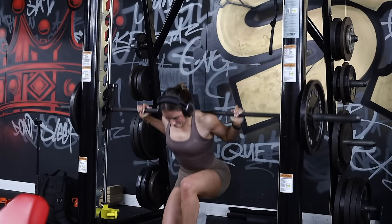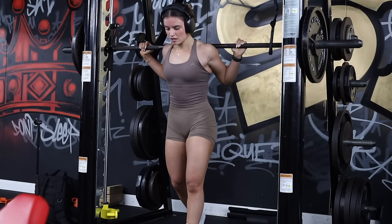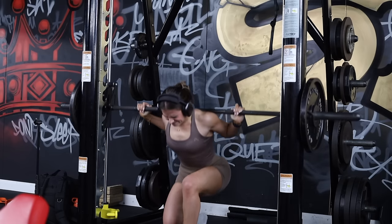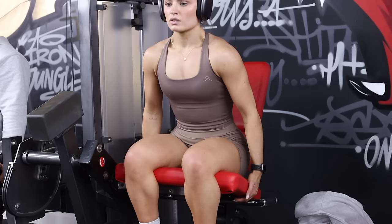And these are just the devil, as you can see. I was struggling so much, but it's so important to include unilateral movements in your leg days to prevent any imbalances and to really focus on one side of the body at one time.